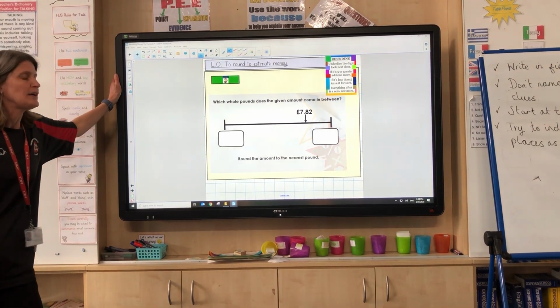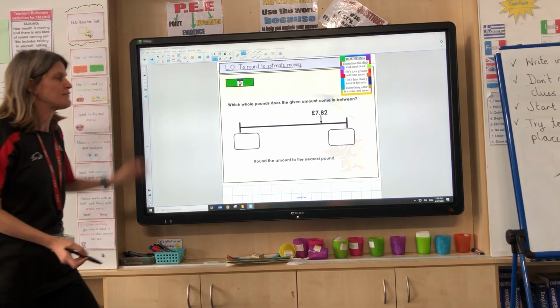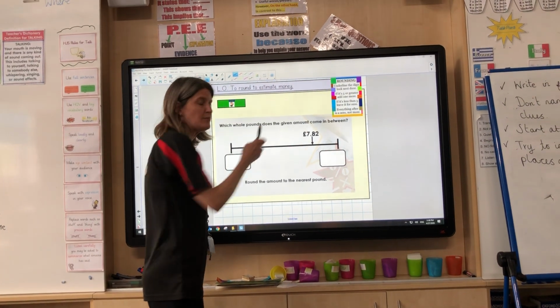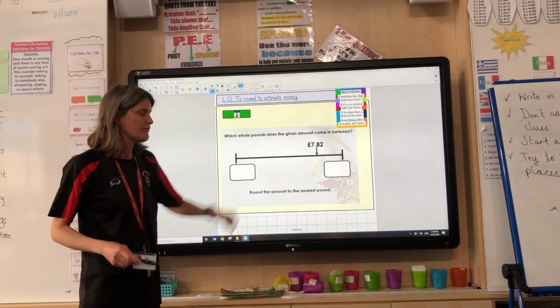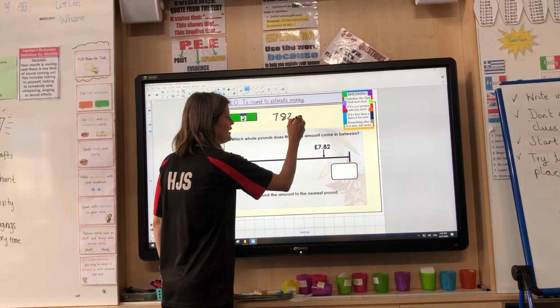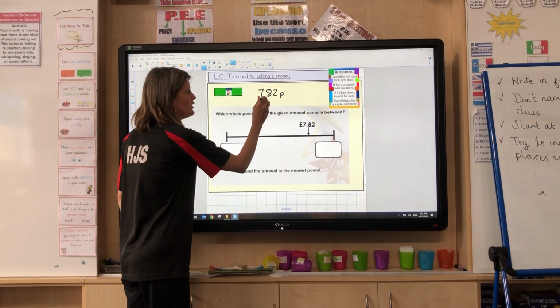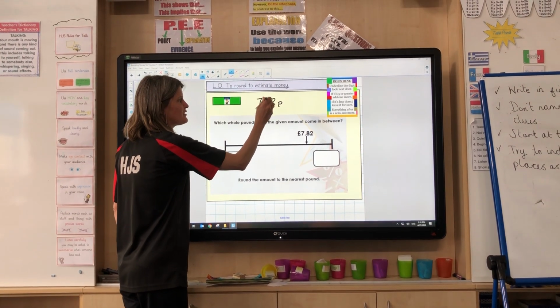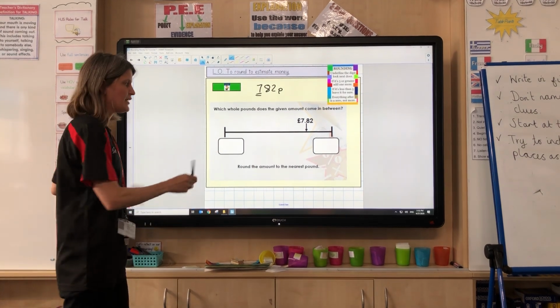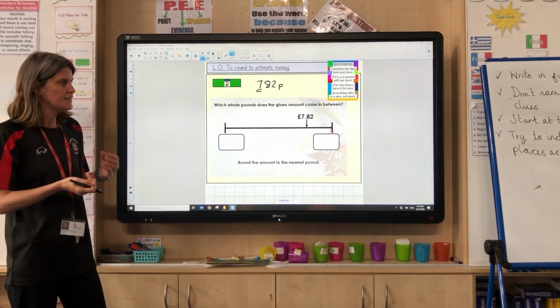Right, we're thinking about rounding amounts of money. Now the reason why that brain warm up was quite useful is because amounts of money can be thought of in pence as hundreds. So £7.82 can be thought of as 782 pence. So if we're thinking about rounding it, we'd underline the hundreds value and we'd look next door.